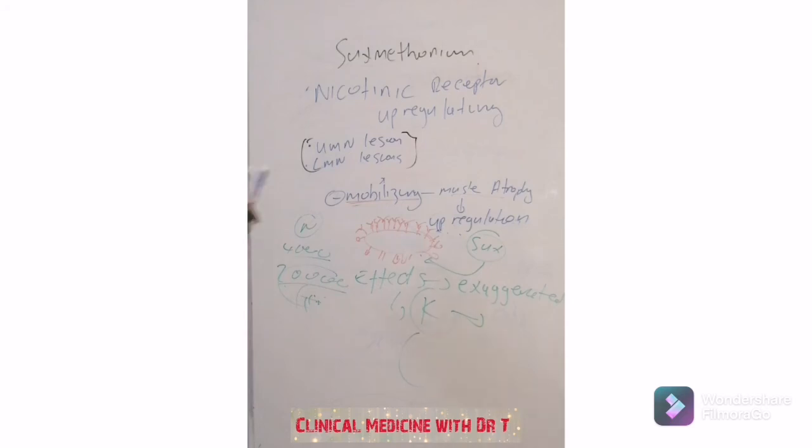This is the concept. This is why a patient who cannot walk, a patient who's got a spinal problem, people who have diplegia, quadriplegia, people who have been immobile, even if they don't have a spinal problem, they're just immobile, they will have upregulation of their receptors. So I hope you guys understand now what is upregulation and downregulation of receptors.